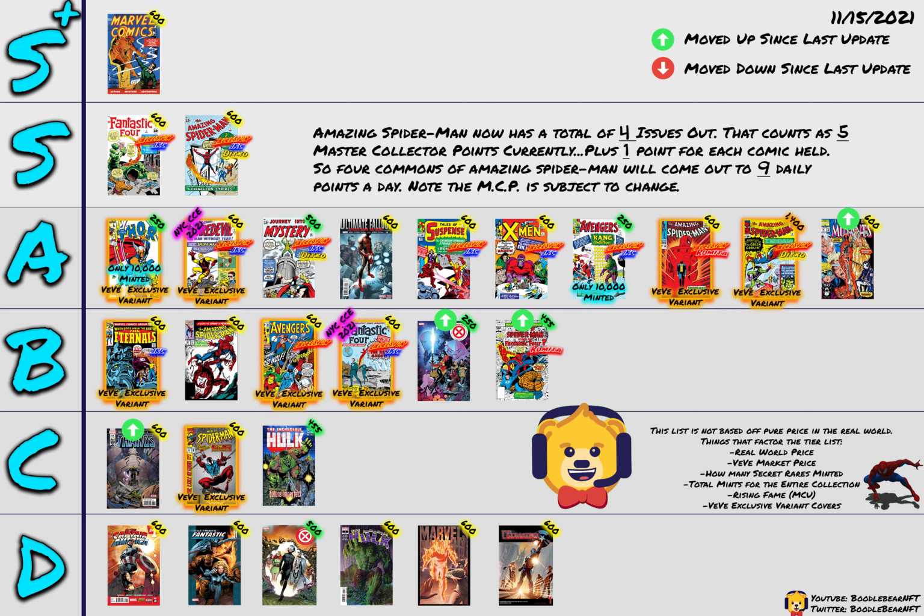As far as the two new comics that we have, the Avengers and the Amazing Spider-Man. The Avengers is issue number 80, and the Amazing Spider-Man is issue number 14. They both have their own VeVe exclusive variants. Stan Lee did work on both of those, so that's pretty cool. You also have Ditko on there for the Amazing Spider-Man.